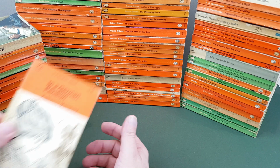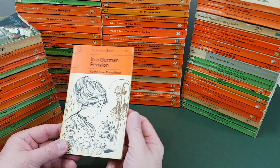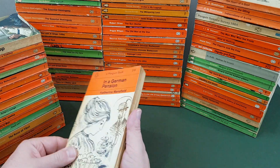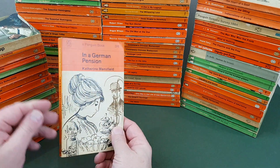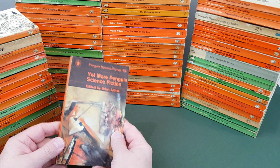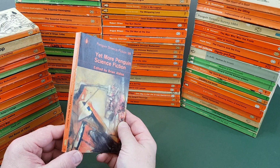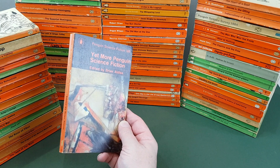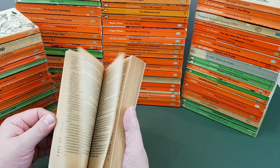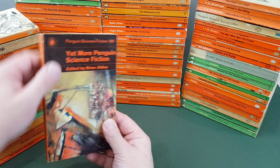Last handful now, so we got Katherine Mansfield, In a German Pension. David Gentleman did it, another famous designer. I mean, the designers that they've been through, what a selection we've had today. Absolute cream of the crop of classic 60s designers. Another great one. This is the third one in the series, selected by Brian Aldiss. It's the Yet More Penguin Science Fiction, 2189. And the two prior to this were then put together into the Penguin Science Fiction Omnibus. So that's good stuff.